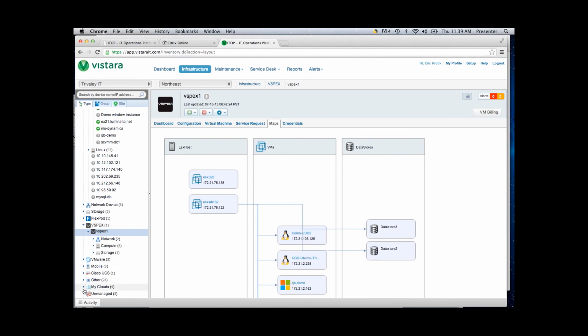Finally, as I mentioned, Vistara gives you the ability not only to manage your internal private cloud, but also the ability to manage public cloud solutions. Here you can see we've got visibility into Rackspace clouds, IBM Smart Cloud. We of course have support for Amazon Web Services, and in fact Vistara can monitor and manage any OpenStack compliant cloud solution. Okay, so that is a quick walkthrough of the Vistara application.